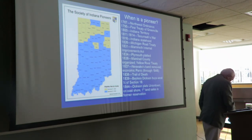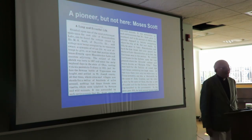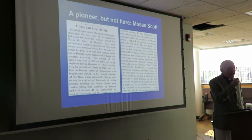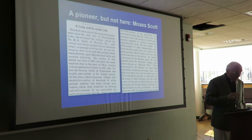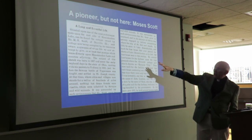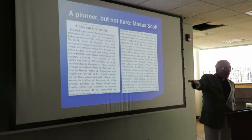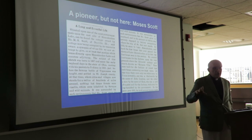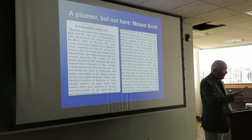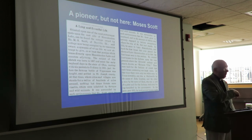So who were pioneers? Well, first of all, not this guy. You will see Moses Scott's name showing up frequently from people who are trying to talk about pioneers around Maxentucky. And the reason is newspaper articles like this, which if you don't read them carefully, say that Moses Scott built the first houses at Maxentucky, and that is true. It's also true that Moses Scott was a pioneer. He was a pioneer in Logansport.